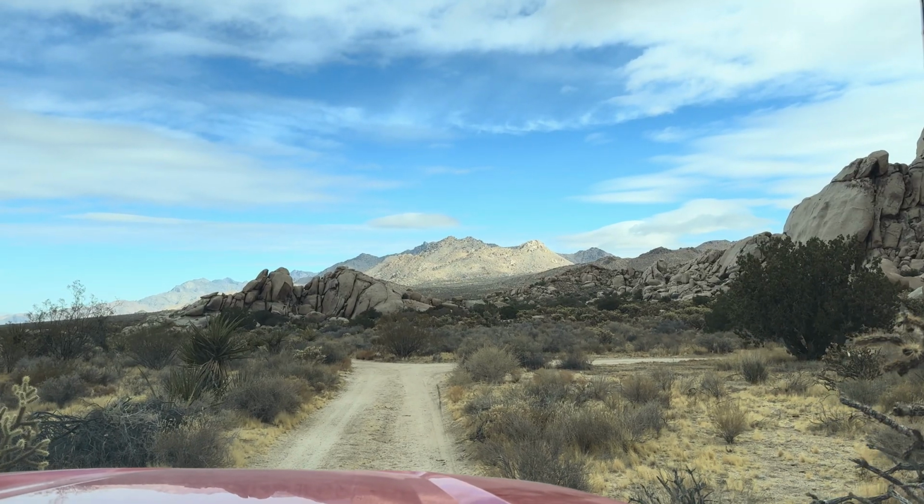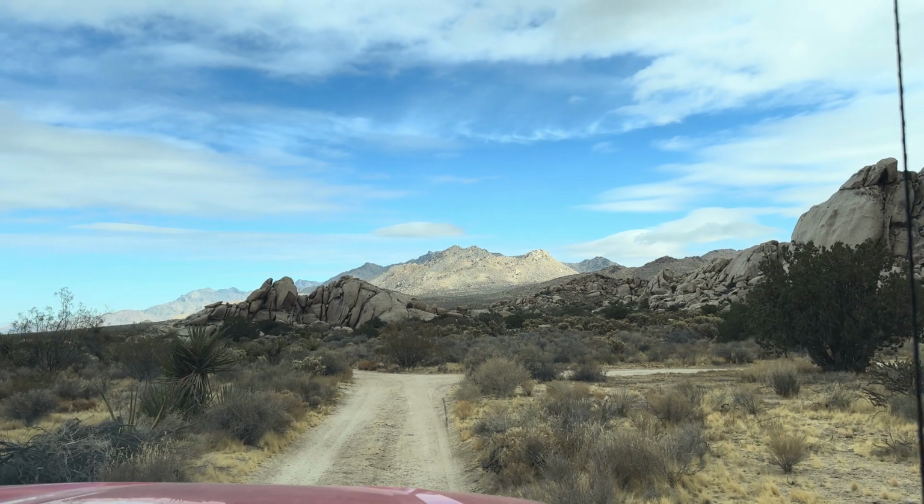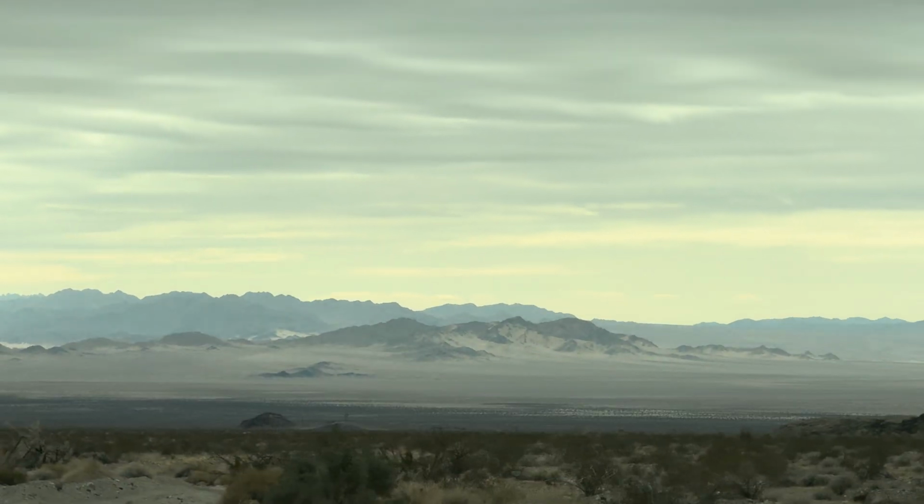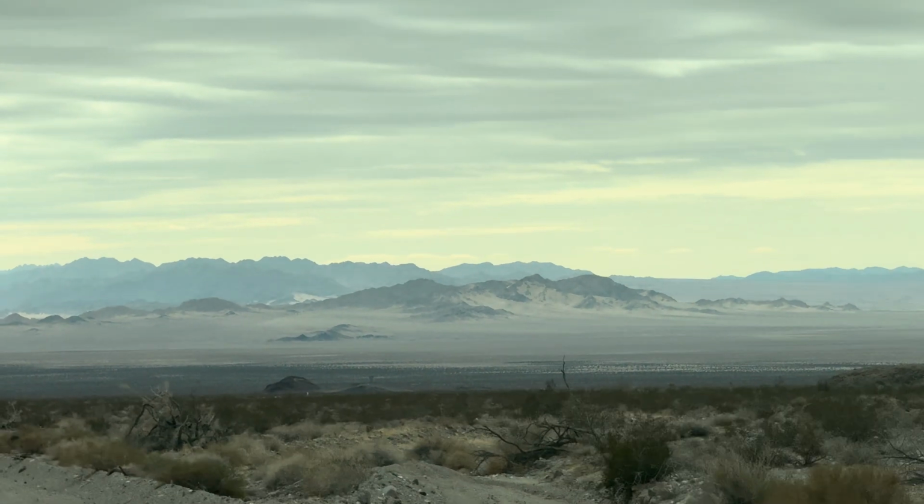Looking back on this trip, I realized the Mojave isn't just a place you pass through. If you slow down and really look, it's full of beauty in the most unexpected ways.